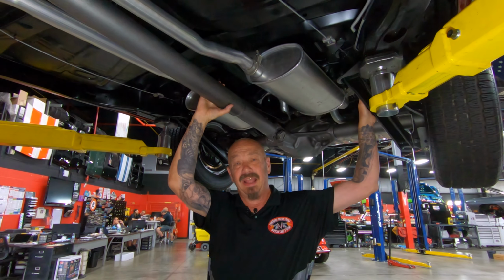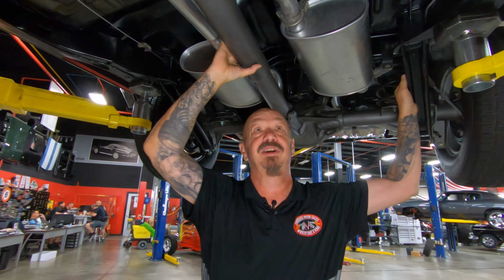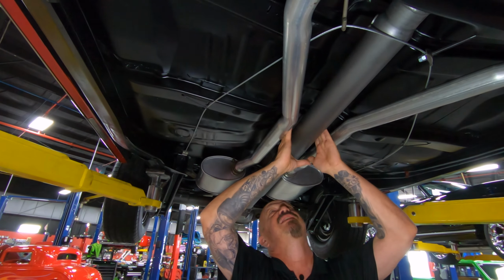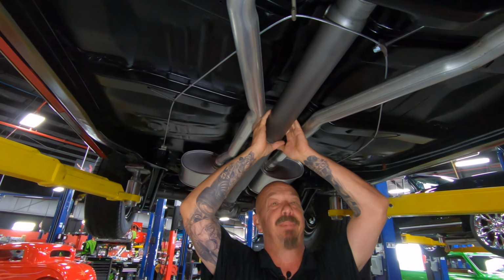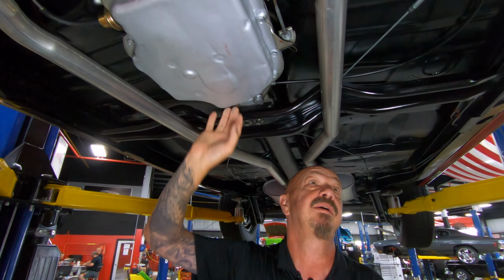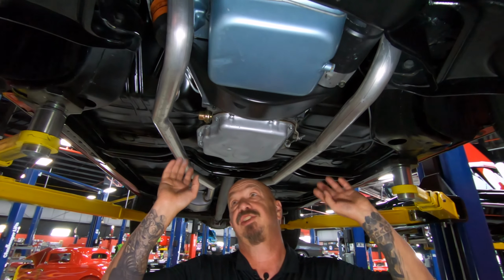I think we're seeing a trend right here, right? Brand new. There's a whole lot of brand new under here. These floors look brand new. The paint on them is phenomenal. I see brand new seat belt bolts. Say that 3 times fast. We have the numbers matching Turbo 400 in here. Everything under here is looking sweet. Of course, the exhaust is new all the way up.